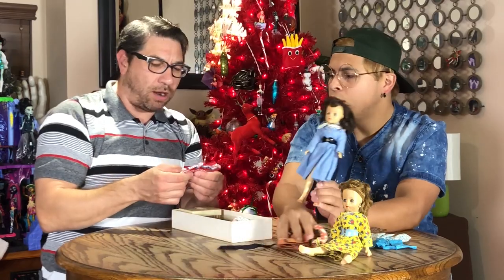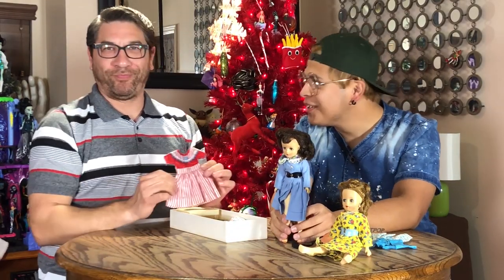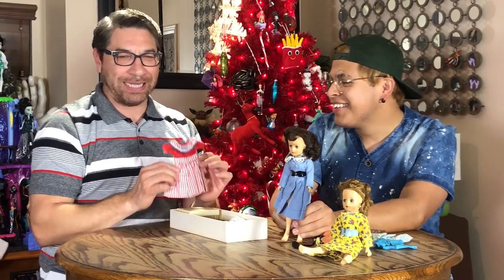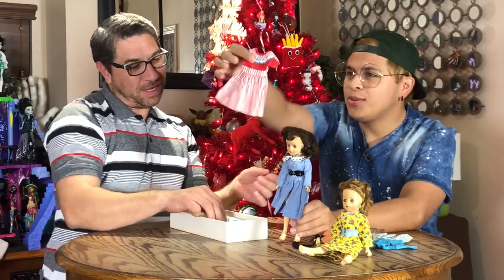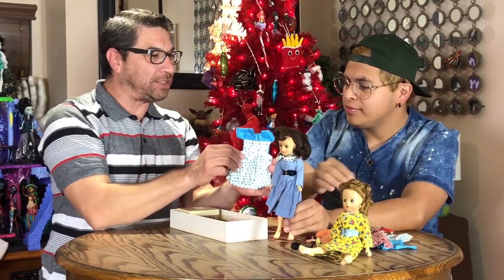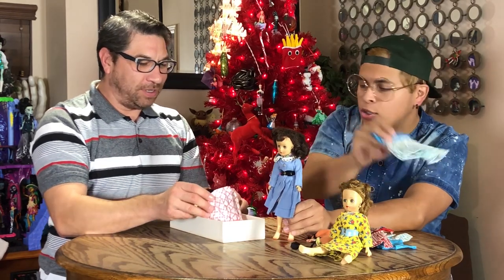Once again, I think these are red and white factory. You said red, white, and blue. Oh, it is blue. I didn't see the blue. I just saw the bag. Oh, sorry. Here you go. That's cute. Oh, another similar dress. You got two now. So it's not handmade. No. Told you.